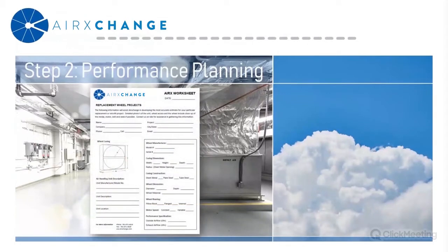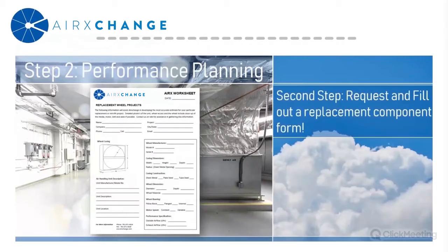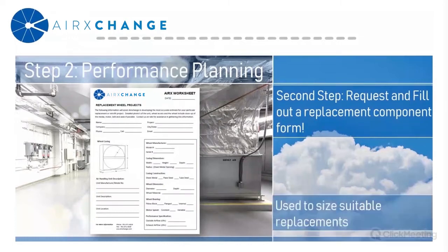And I may pause between slides. I'm just kind of waiting for them to load on your end. So the first step you should do is request and fill out a replacement form, a replacement component form. It's a one-page form with information that should really be available just by viewing the component. So believe it or not, this form will get you about 80% of the way there when developing a proper replacement strategy. And really, it should only take a few minutes to complete.